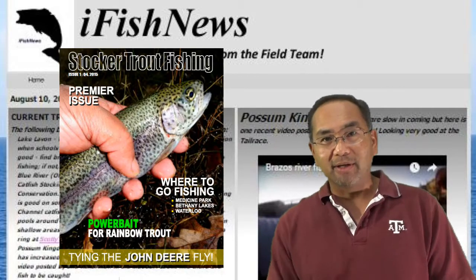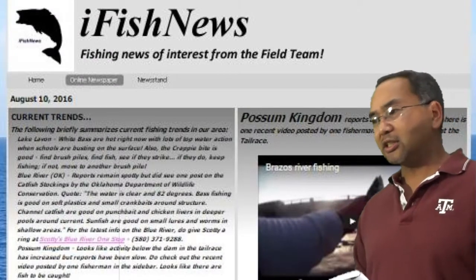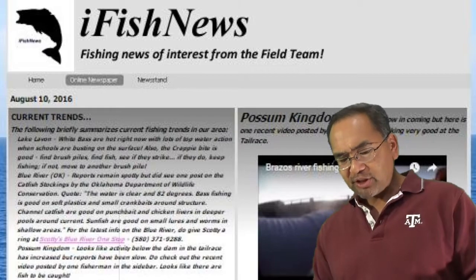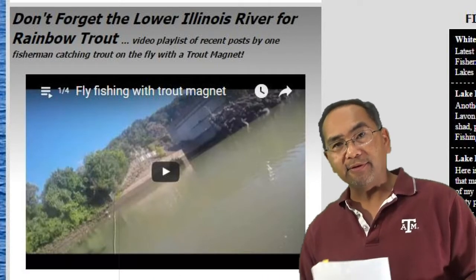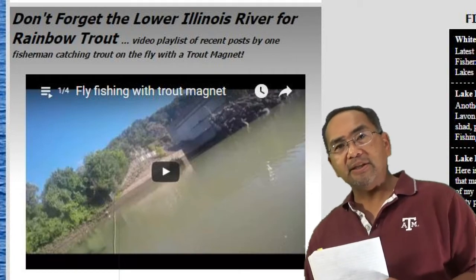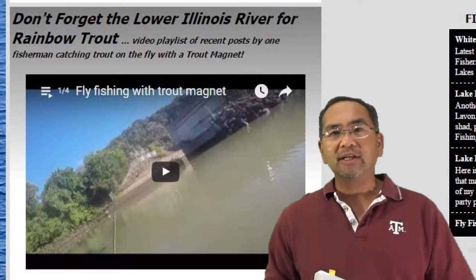We're still thinking about making another one, but that said, in between, we've been using this iFish News, and in this last one that we sent out, some key points there. Lower Illinois River, we like trout fishing. The Lower Illinois River is one of the places to keep in mind if you want to go do some trout fishing up in Oklahoma. It's year-round. Haven't gone there yet.